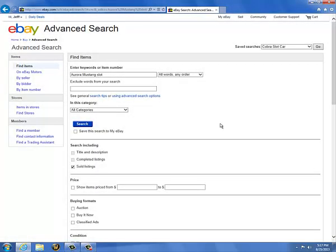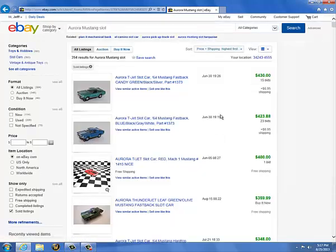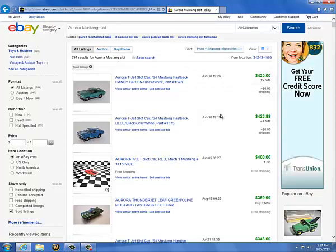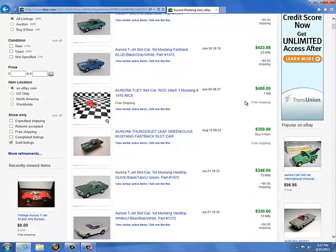Okay, we got the Aurora Mustang. Don't know if you like the Mustangs like I do. Let's give it a search. Okay, some of them go for a pretty penny if that's the one you need. Boy, look at what some guys will be dropping on a Mustang. Wow. What is it, a Mach 1? A red Mach 1? $400.